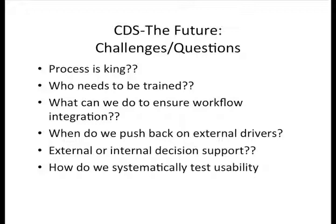What can we do to ensure workflow integration? When do we push back on external drivers like meaningful use and say, this is nuts, it can't be done? I don't really care that you keep saying this. Obviously, we don't want to get into trouble, but I think sitting there silently and saying we'll figure out how to do it somehow is not an answer either.